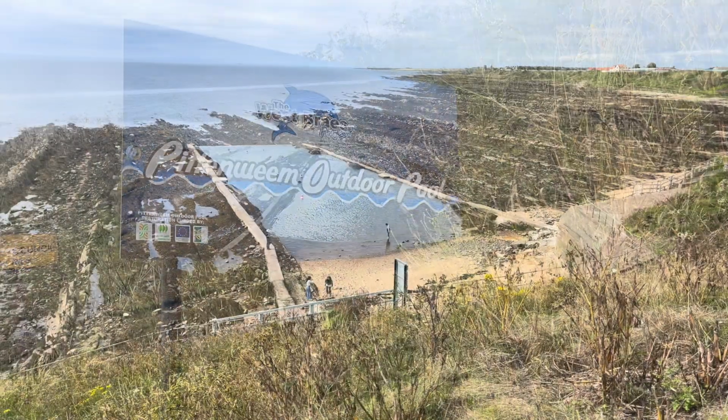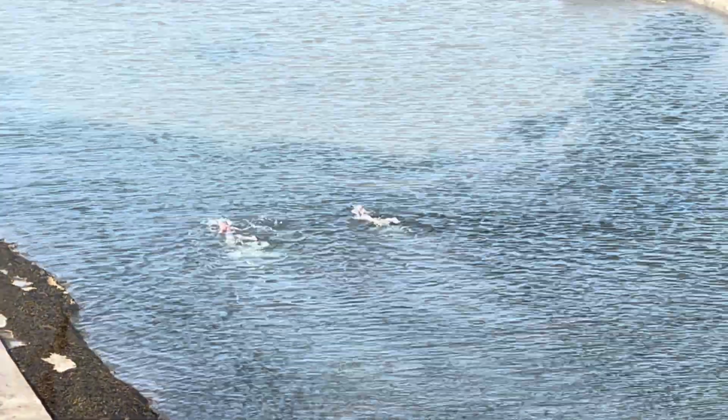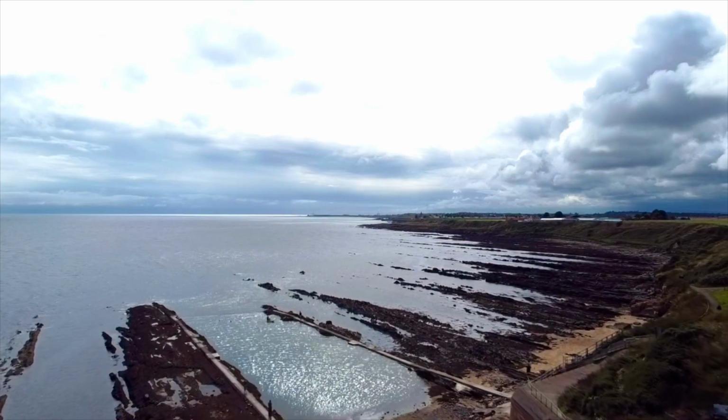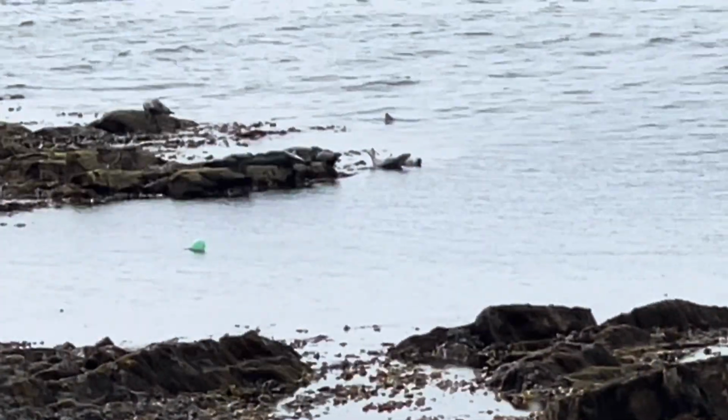Of course, one of the most popular things about Pittenweem is the newly restored tidal pool, which is one of 3 in the East Neuk. Even if you don't want to partake in the swimming, it's really good fun to just watch everyone brave the cold.